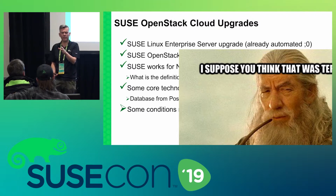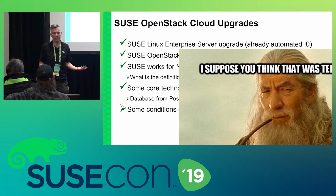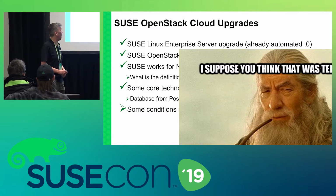Have you used SUSE Linux Enterprise Server in your business at all? So we've had that facility for a very long time. Powerful upgrade.